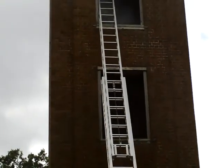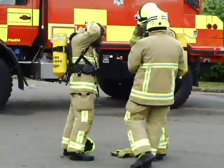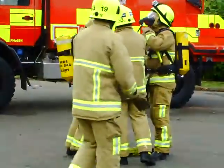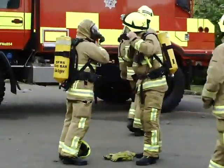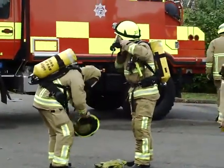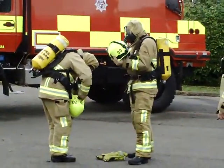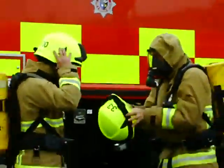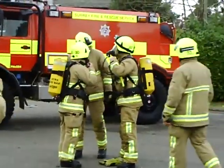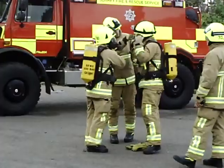We'll have a BA breathing apparatus crew going up now to see how the casualties are. There's always four breathing apparatus wearers on every frontline appliance in Surrey. They've gone in, in their breathing apparatus sets now. If you can imagine, all the air we're breathing at the moment is squashed into this cylinder on their back. It's not oxygen, a lot of people think it's oxygen. If you breathe oxygen, you'd be unconscious within 2 minutes. It's normal air that we're breathing, squashed into that cylinder, and they'll have about 45 minutes worth of air, just like a sub-aqua diver has.